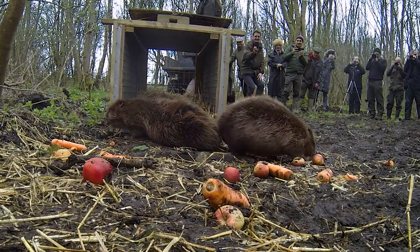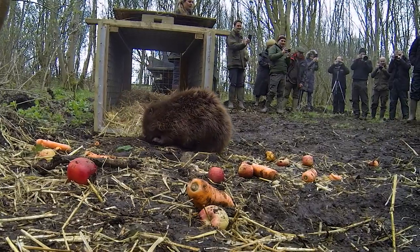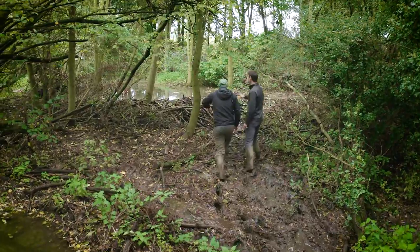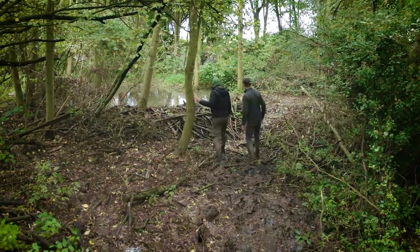But brilliantly, the beavers also capture the water in times of high flow and then keep it here, releasing it slowly over time. So they create a completely different habitat. So it'd be really interesting to see when we go out and see what the wetlands look like now.